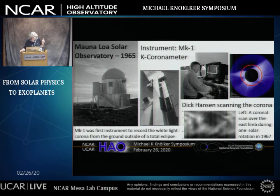This was the first instrument to record white light coronal images from the ground outside of a total eclipse. And I take that back. It wasn't images. It was the first one to record the white light corona. It took scans, which is that image on the far right is actually an eclipse image. And that red line represents a scan at 1.5 solar radii. So what this first instrument was able to do was to record the brightness of the corona at a height in polarized light, because the sky is too bright for you to see the corona in white light. You need to use polarized light.